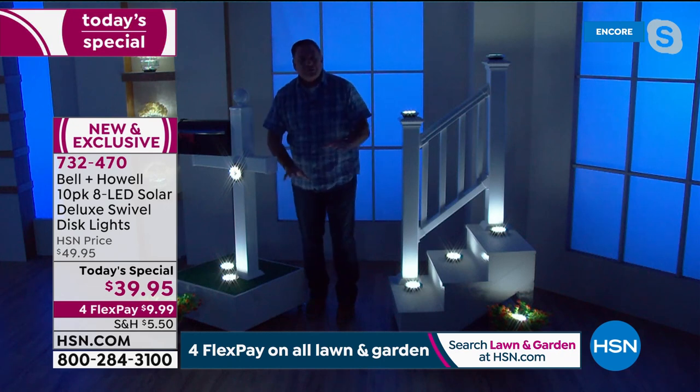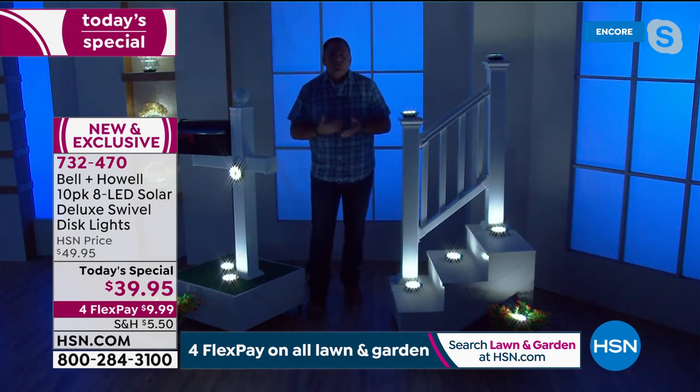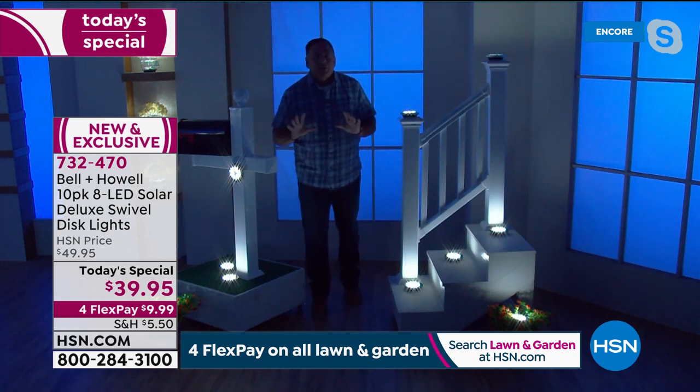I mean, the ways you can use these, notice we've got one here vertical as well. And that's something you can't do, Leslie, with traditional solar lights. That's right. You're using these in ways that you simply cannot do with other lights.